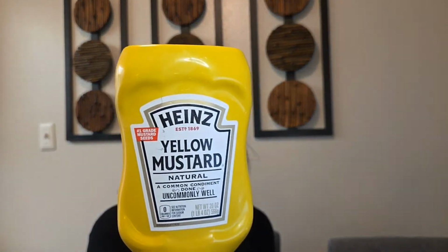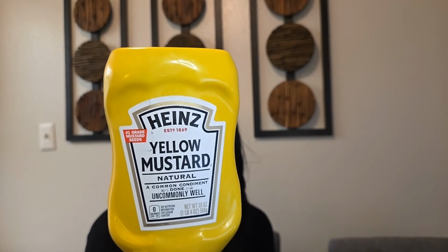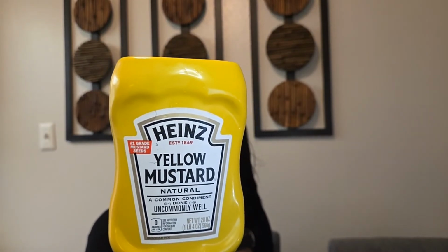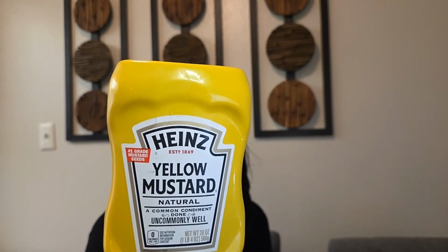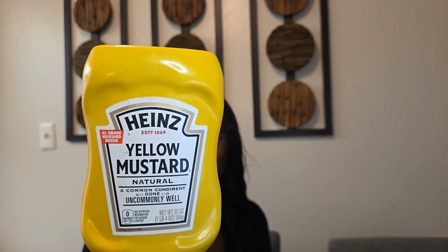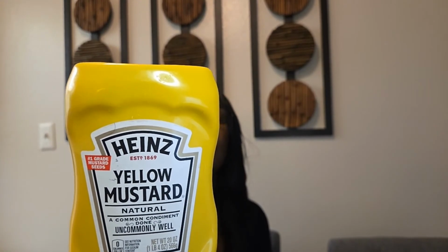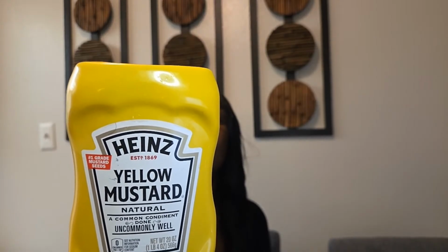All right. And you guys, just regular old yellow mustard. I loved ketchup, but for some reason when I went keto and I was cutting everything out, I just got used to not having ketchup. So this is a yellow mustard. There's no carbs in it, and it's just distilled water, vinegar, yellow mustard, salt. So yeah, I just use this brand.